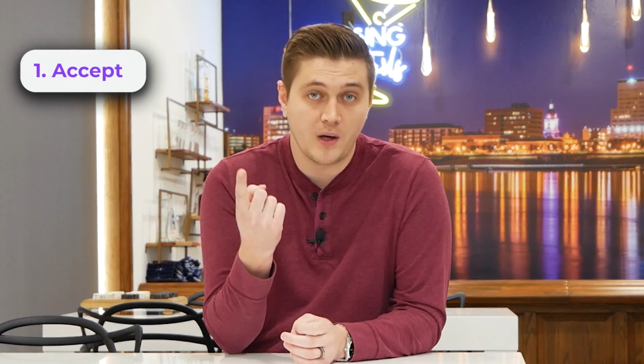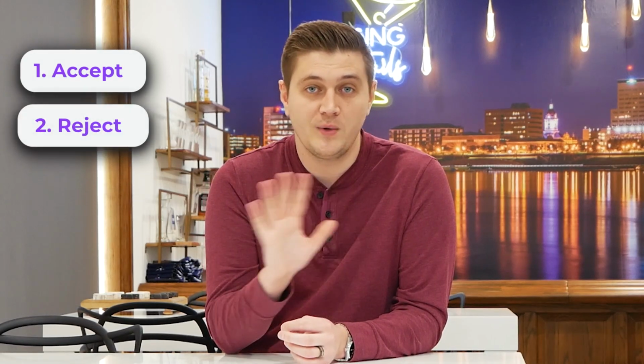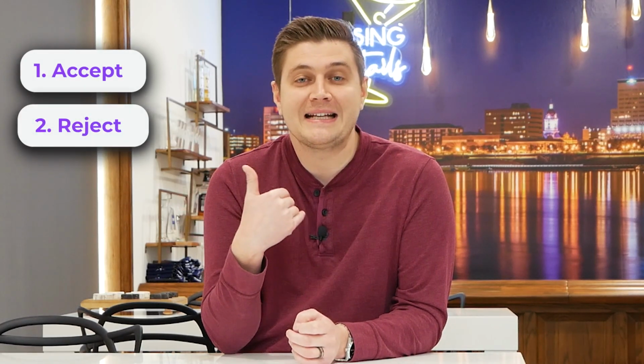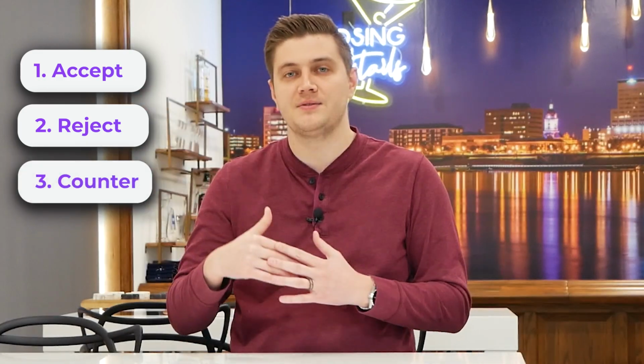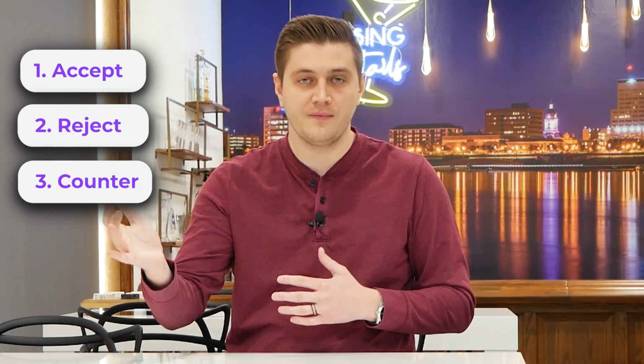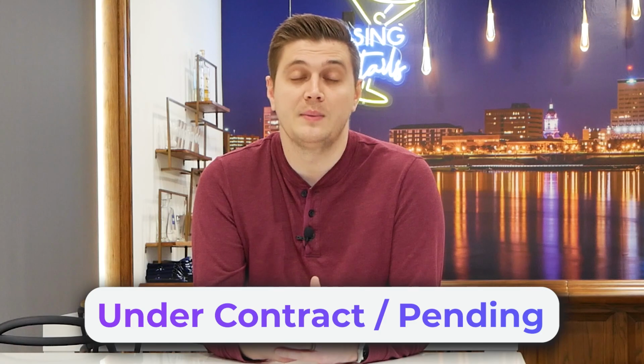In this market, usually it's been anywhere from 12 to 24 hours. That can change depending on the circumstance though. And then the seller has the option to do three things. They can accept your offer as you wrote it. They can reject it and say, we don't want any part of this. Or they can counter that offer and say, we're good with these terms, but maybe we want a higher purchase price or pay less closing costs or do something different with taxes. Once you officially agree on all those terms, you're under contract, or what people call pending.